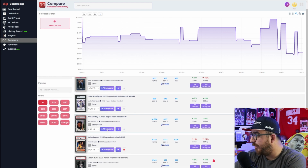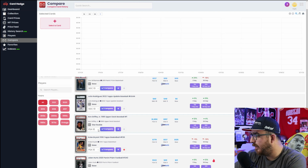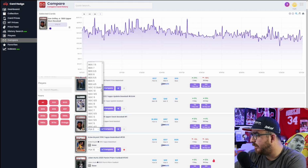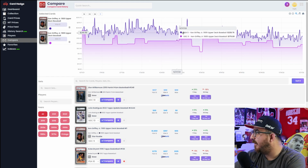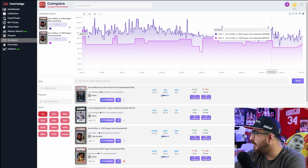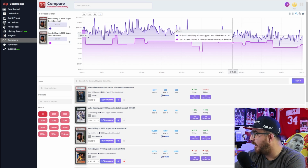Let's take a look at this Griffey. For that one, I'd like to look at the 9 instead. All right, versus an SGC 9. Where's my SGC 9? There it is right there. All right, PSA 9, SGC 9. $200 for a PSA 9, 160 for an SGC 9. So again, still much of a disparity in the price difference. It's about a $40-50 difference between a PSA card and an SGC card.